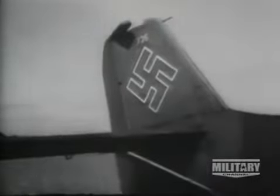By the spring of 1945, Germany's military might had been crushed, and the Allies were pushing deep into the heart of the Third Reich. The quantity and variety of aircraft found on airfields throughout Europe was simply stunning.